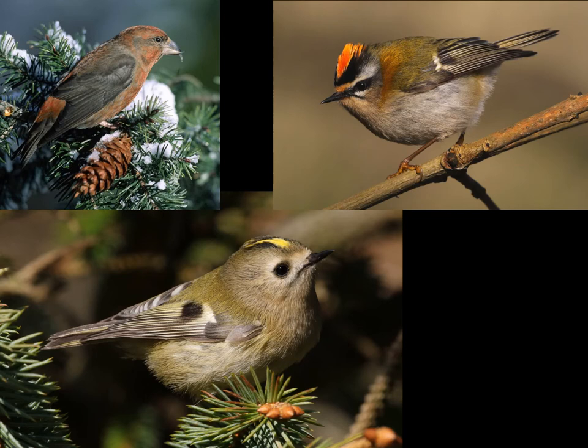Crossbills also frequent the plantations, although in variable numbers from year to year. They're rather nomadic birds and appear particularly in years when there's a good cone crop.